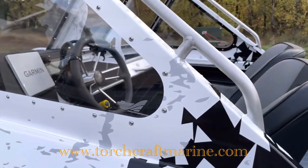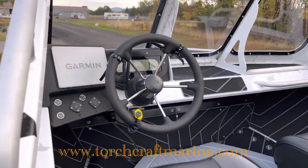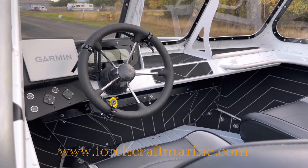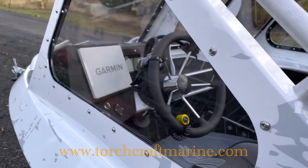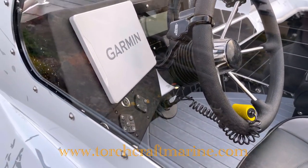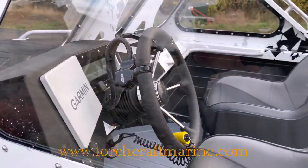Does have a Garmin touchscreen plotter in it that is linked to the Rotax engine. It'll show live engine data. All your controls are on the steering wheel, easily accessible with your hand still on the throttle.